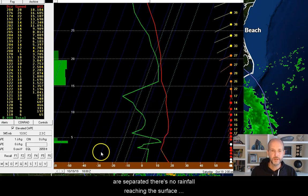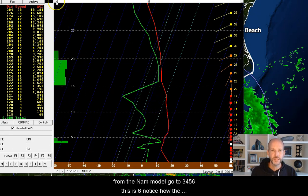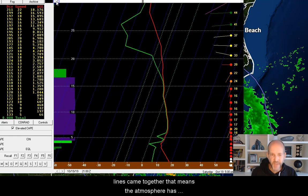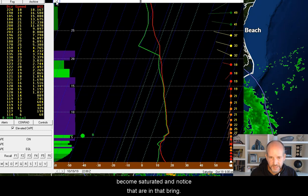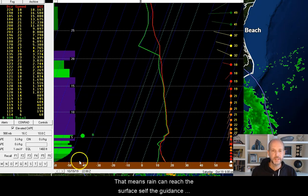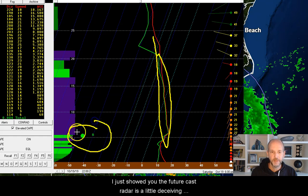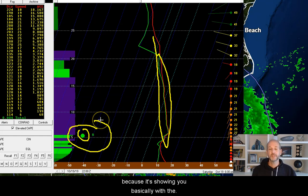These lines are separated. There's no rainfall reaching the surface from the NAM model. We'll go to 3 o'clock, 4 o'clock, 5 o'clock, 6 o'clock. Okay, this is 6 o'clock. Notice how the lines came together. That means the atmosphere has become saturated. And notice that R and that green dot. That means rain can reach the surface.